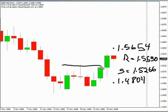It kind of broke out of its range that it had been trading in to the upside, but I believe that it's going to go right back within a range. I don't anticipate it shooting up and moving higher, not as of yet.